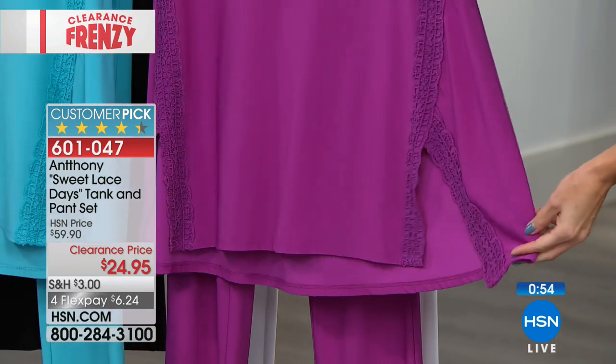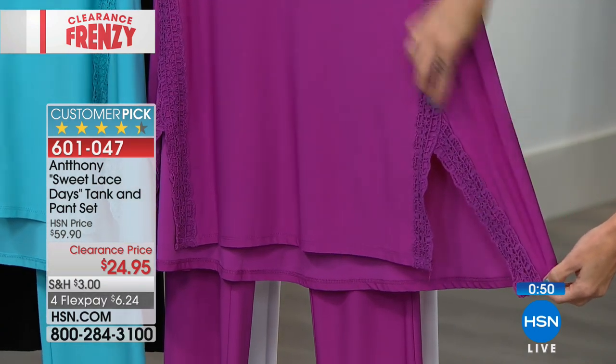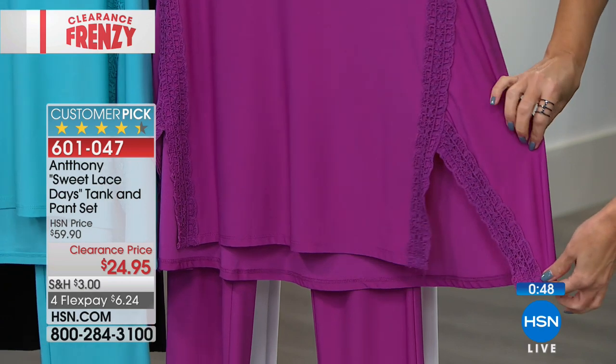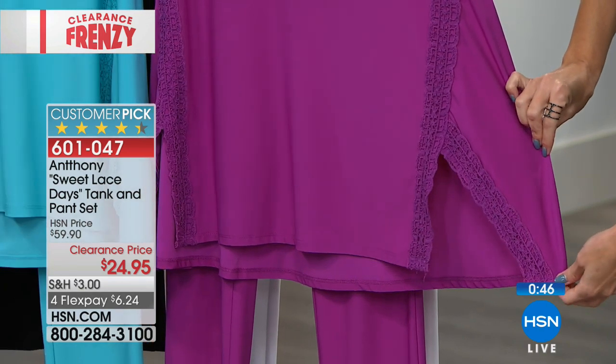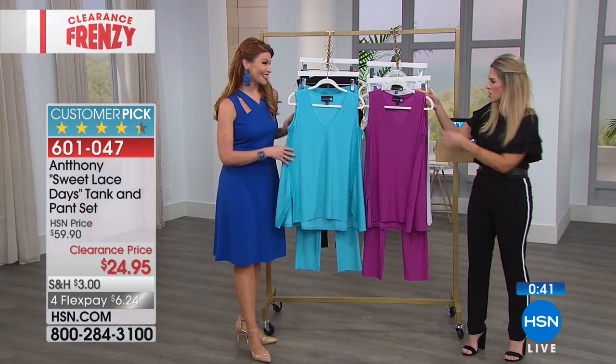Remember, this is sleeveless, but you've got those wonderful side slits. Anthony didn't have to put the lace all the way down in a beautiful crisscross design. I mean, he has studied with the finest. He's been in the industry for, I think, like 30 years. He's been here at HSN that long. Really nice. And just as Sarah was saying, head-to-toe dressing, easy breezy, it always matches.